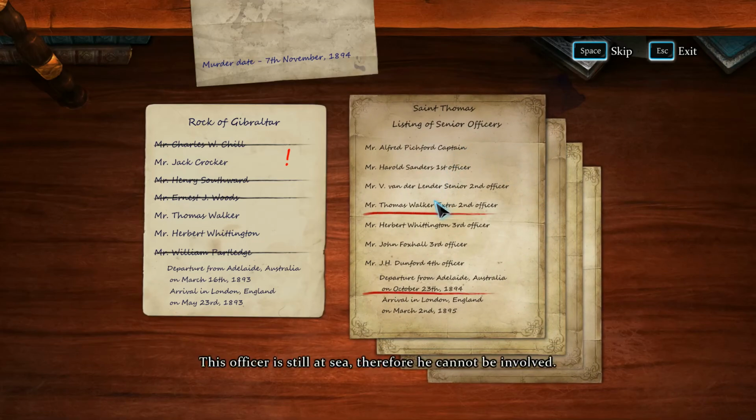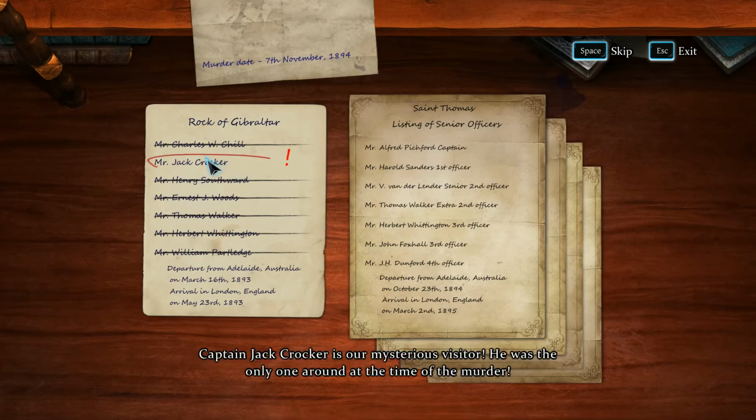This officer is still at sea, therefore he cannot be involved. Captain Jack Crocker is our mysterious visitor. He was the only one around at the time of the murder.